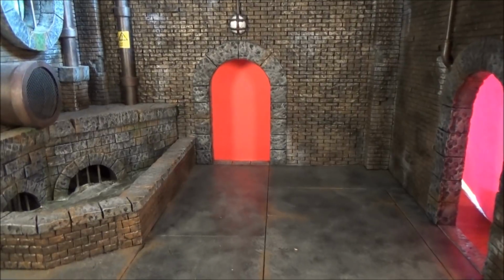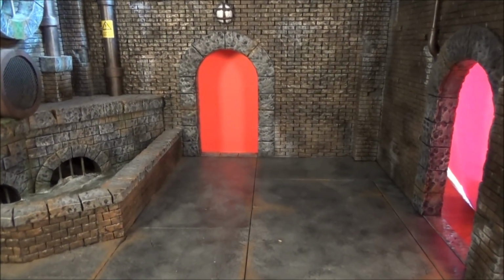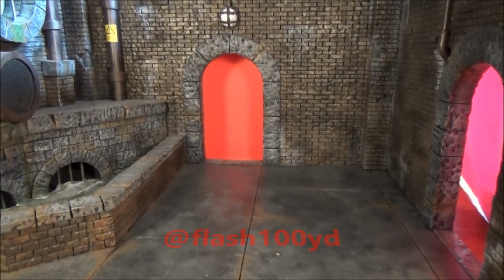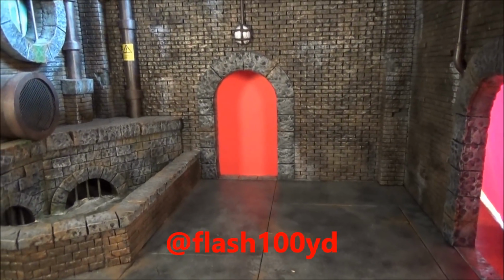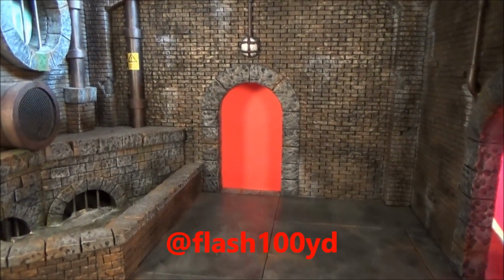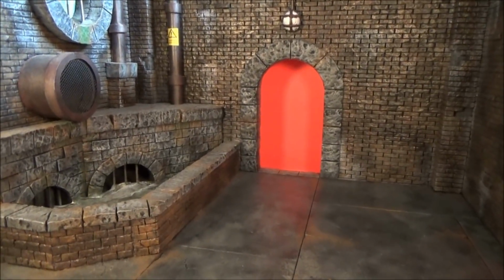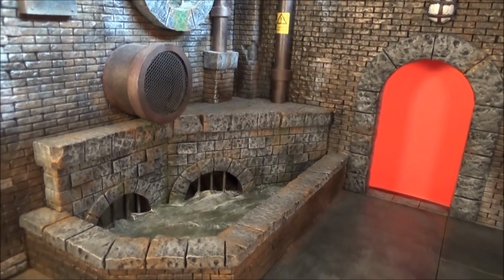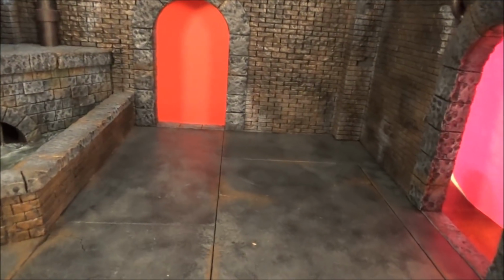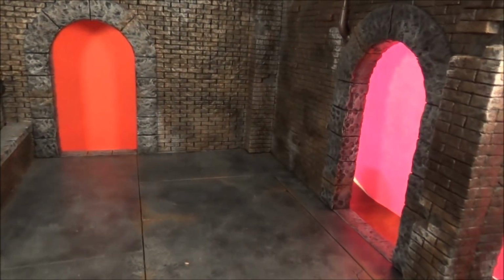Okay, so this is the other dial that I was speaking about. This is also done by Flash, 100YD on Instagram. He did this. Also bought this from Nick as well, a couple of weeks after I bought the Japanese courtyard one.